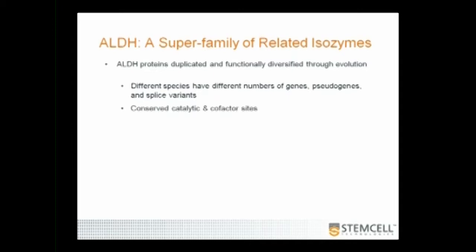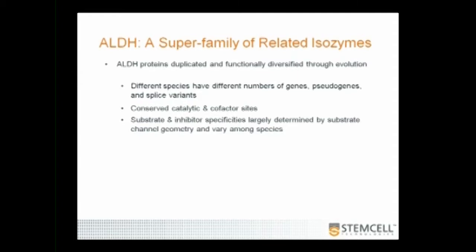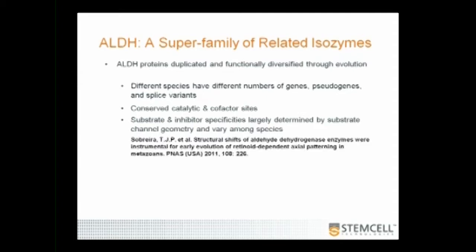All of these enzymes have a very similar catalytic site. They have an active site thiol that's involved in binding the substrate, and a cofactor site for the pyridine dinucleotides. The reaction mechanism is fairly highly conserved throughout this group, but what's different is the way that the substrates get access to this active site. There's now good evidence, and you can look at the reference on the slide, very recent evidence, that there's a substrate channel that at the first level size-excludes certain kinds of large bulky substrates in some ALDHs, and in other ALDHs allows these substrates access to the catalytic site.